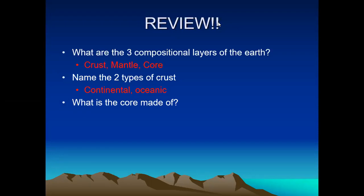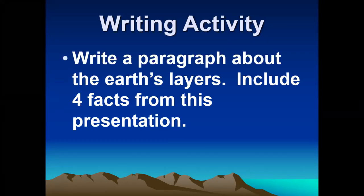The core is made up of one layer. The upper layer is liquid. The inner layer is solid. Yes, but he's not saying the states. Thank you so much, Shlok. He's not saying what is their state or shape. He's saying what are they made of. So we'd say that they are made up of iron and nickel. Yes, well done. That would be the answer. Iron and nickel.